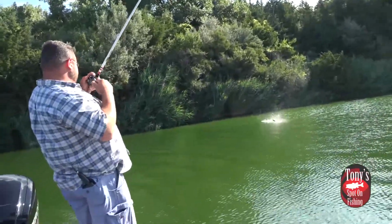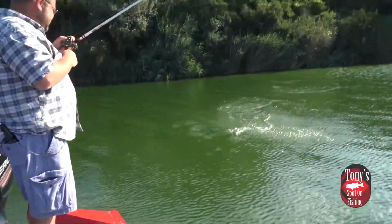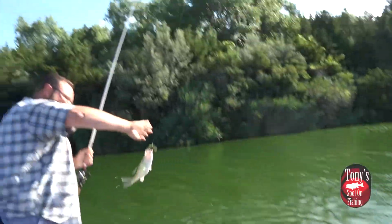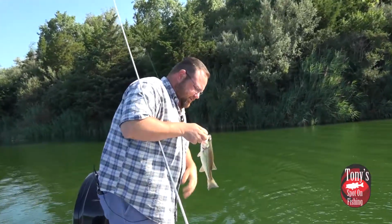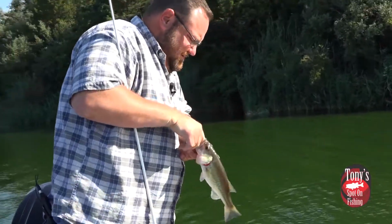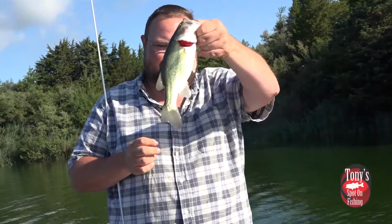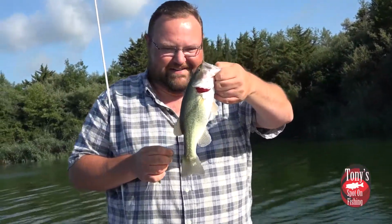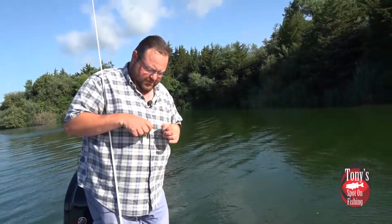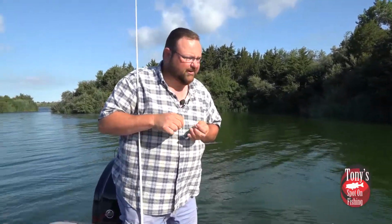There we go. All right. Right in the corner of the mouth too. A little guy, but man, he's got a belly on him. He's been eating those shad pretty good. Get him back in.